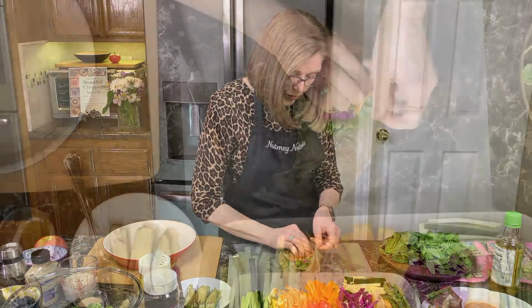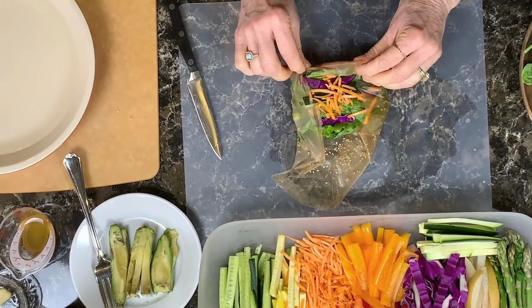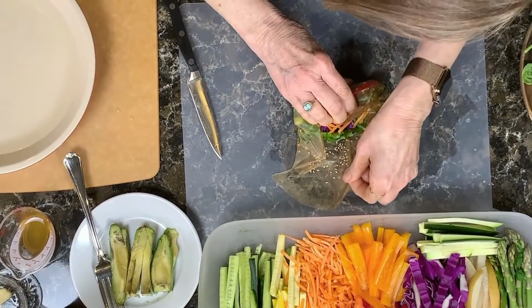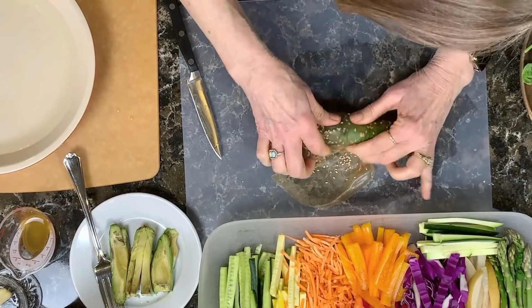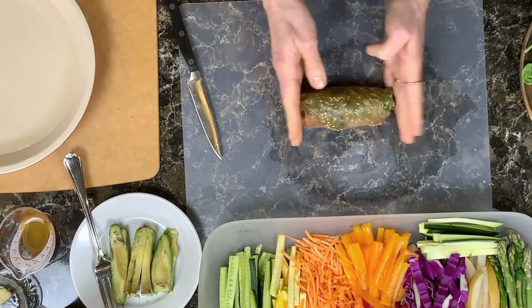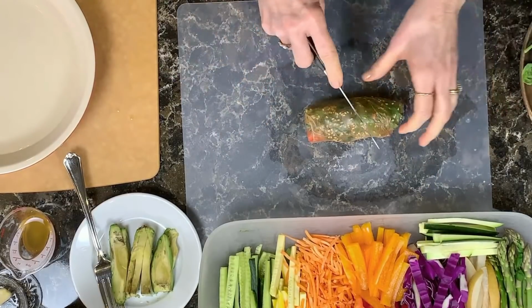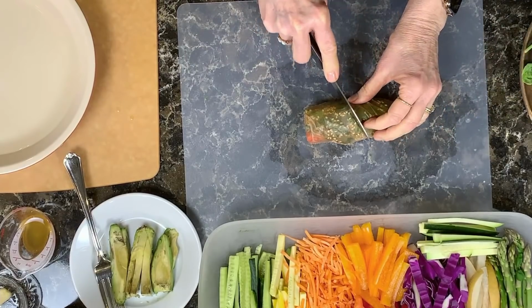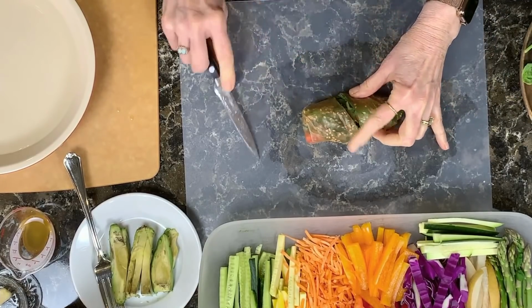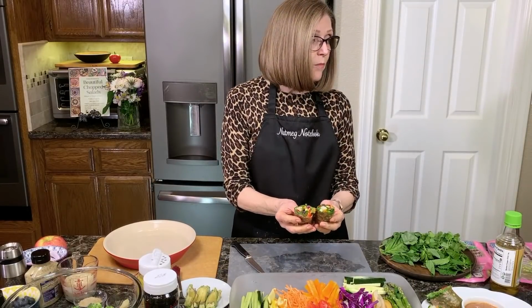And we'll pull this up and we will roll this one. It just takes a little bit to get used to the rolling. In the summertime when I'm making them a lot, I get really good at it, but I haven't made these for a while, and so I am rusty. But here we go. Look how pretty those are.